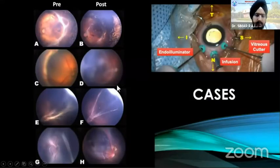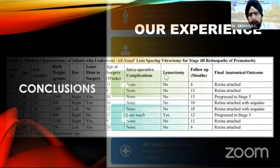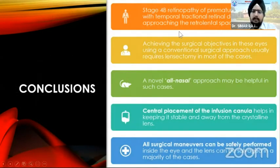So these are some of the other cases that we have done, which have had a good outcome. Out of the 8 cases that we have experience with, we had a 75% success rate. In just one case, we had a lens touch in which we had to sacrifice the lens. Whereas if we had applied the standard approach, almost 80 to 90% we would have had to sacrifice the lens. So to conclude, stage 4B ROP can present with temporal tractional retinal detachment approaching the retrolental space.